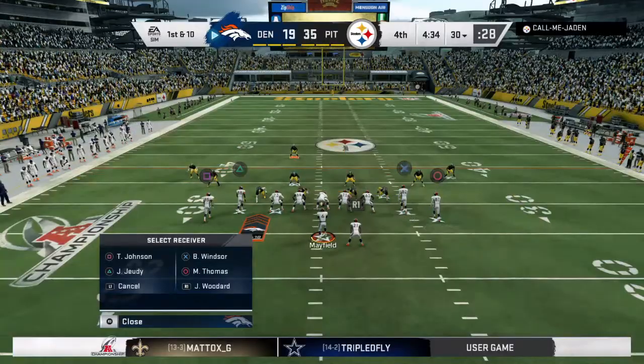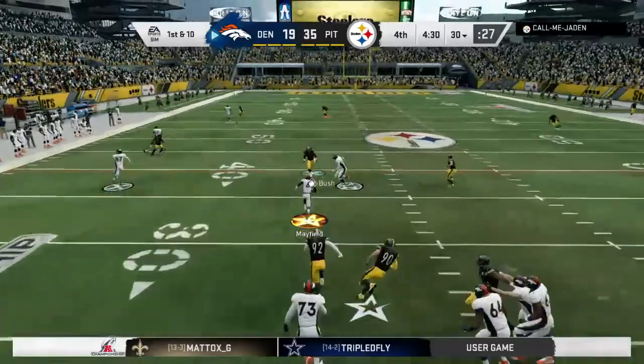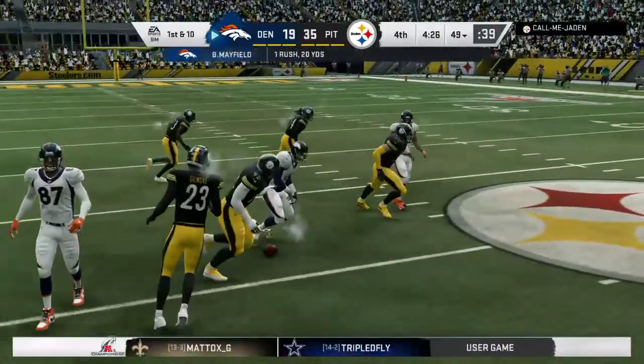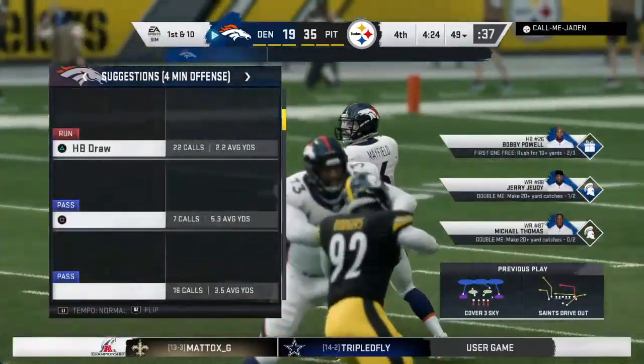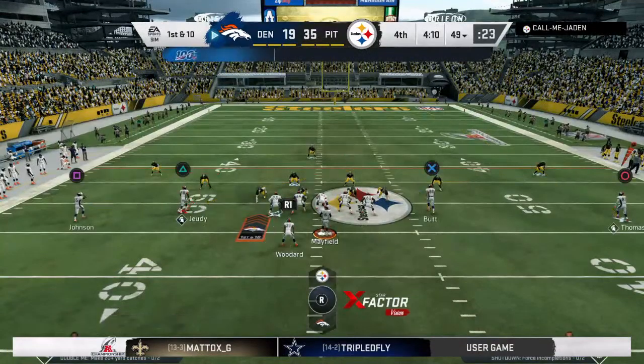So 1st and 10 now from the 30. Trying to shake off the interception. He'll look to throw. Dancing to his left. That one a broken play, but it ends up being a good play. The scramble goes for 20. So one play, and they're already just shy of midfield.